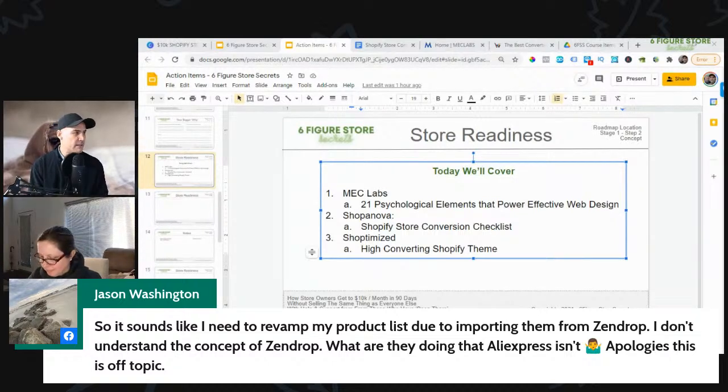I do not recommend selling anything from AliExpress whatsoever that is shipped from China. So if it's coming from a US-based store and they have guaranteed shipping from US warehouses, then I would keep those products on your store. If not, then I would put them in draft mode on your Shopify store. Hopefully that makes sense.